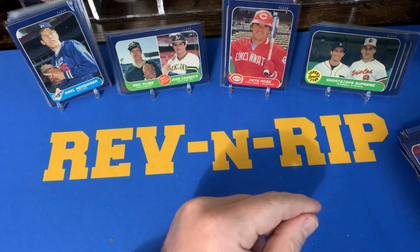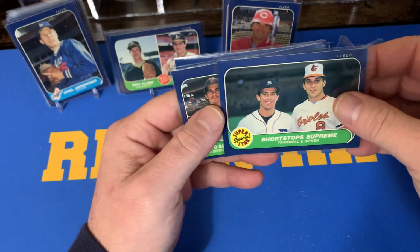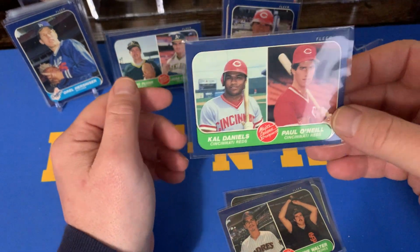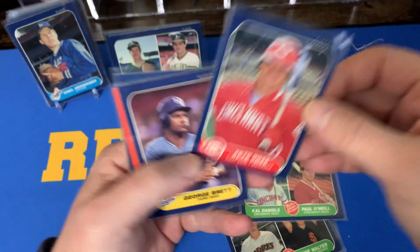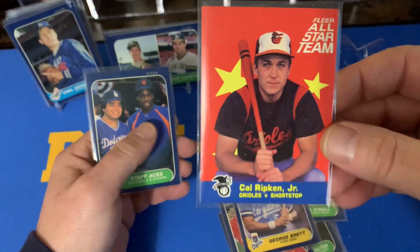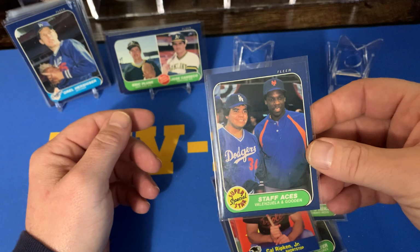Do a quick little recap here. What we have here in the backdrop. We've got the Cal Ripken and Alan Trammell. Benito Santiago, Gene Walter rookie. Got the Cal Daniels and Paul O'Neill rookie here. Got Pete Rose, centered. George Brett, nice there. Cal Ripken, All-Star. Dwight Gooden, Fernando Valenzuela, Staff Aces.